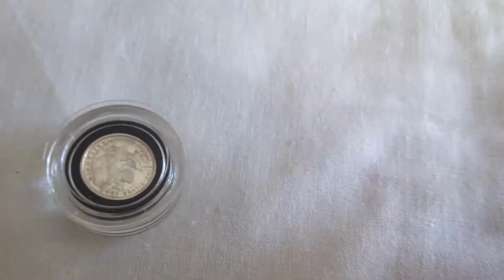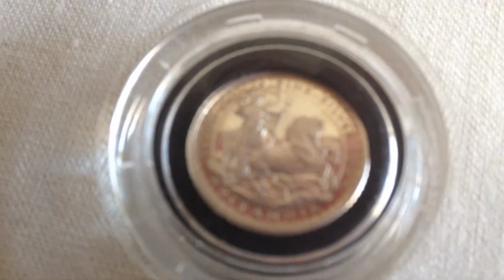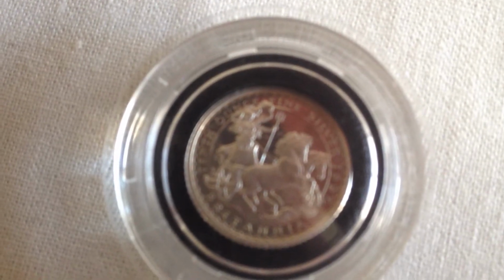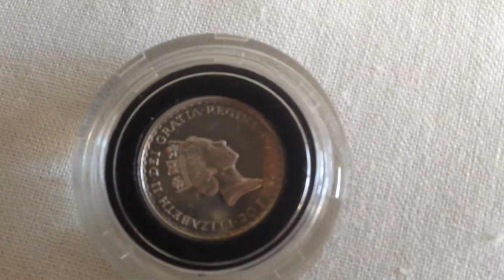All right, let's talk about Britannias. So going into my Britannia collection, let's see if we can get into this. This is a 1/10 of an ounce Britannia, and I know it's small. This is the first year, 1997, when they came out with the Britannias for the first year. I'm trying to get in there, trying to get some good focus. Okay, so this is 1/10 of an ounce on the Britannia.